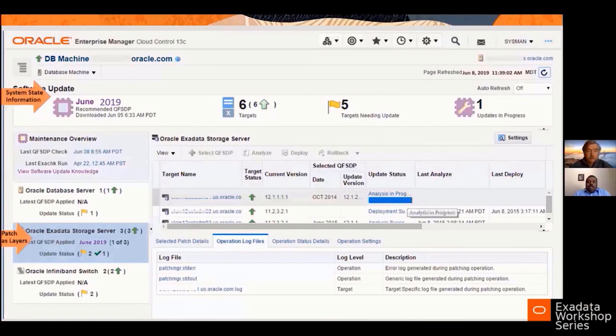On the top left, we see the recommendation of the patch to be applied. The same patch we see is being applied to one of the 3 storage cells. We can select, download, analyze, deploy, and even roll back a patch from within the OEM. Patching status can be tracked from the OEM with fine-grained logging. Patch manager logs are available right within OEM for analysis.